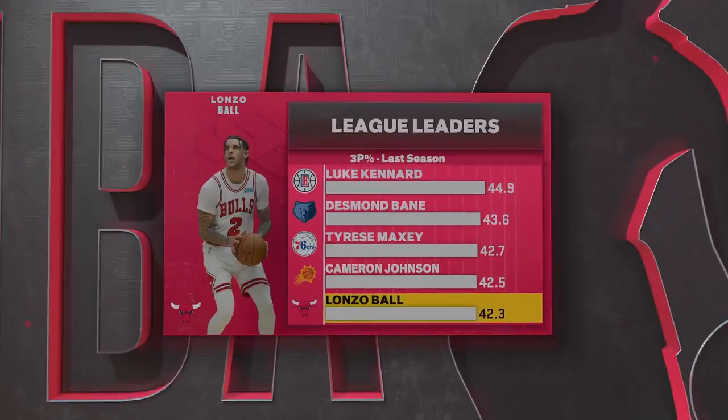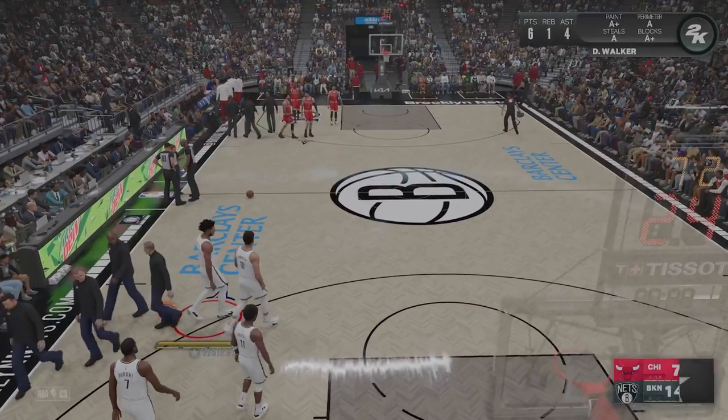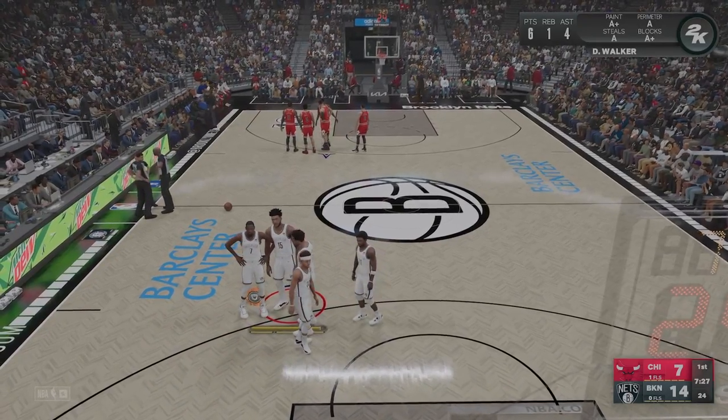The 2K leaderboard with last year's best three-point shooters. Number 5 is Lonzo Ball. He shot with nearly unmatched confidence from the arc last year, and the numbers and his position on this list clearly reflect that.